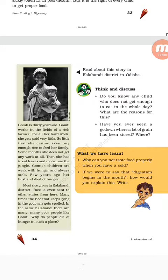Her children were getting very weak with hunger and were always sick. We can understand that if we do not get food to eat, then we can fall ill easily. A few years ago her husband also died of hunger. Rice grows mostly in Kalahandi district. They even send rice to other states from there. Many times the rice that keeps lying in the godowns gets spoiled, and in the same place many poor people like Gomti have to die of hunger. This is the reason why people die of hunger in such a place.